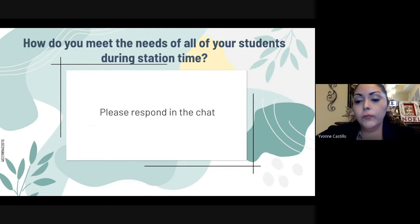Okay, differentiating their work based on their tier. Thank you, Ms. Soltero, for answering. Let's give everybody a little more time to put in their response if there's one.